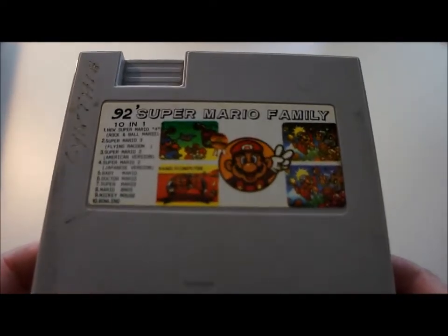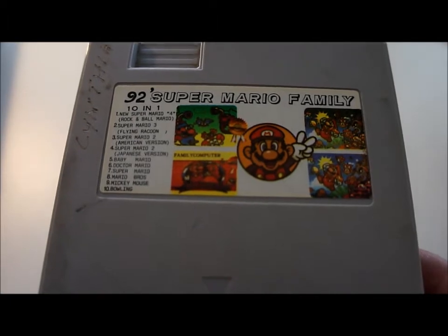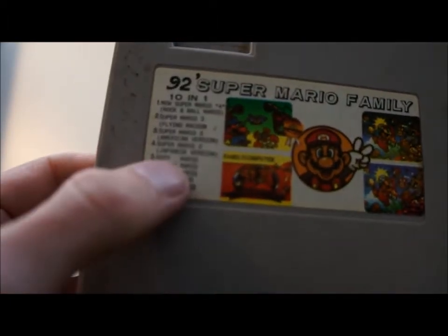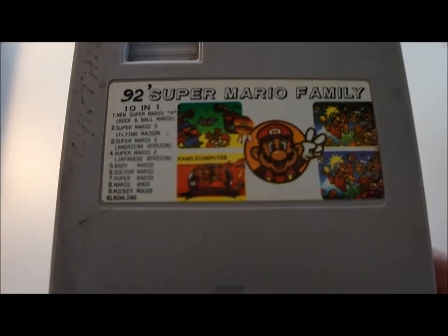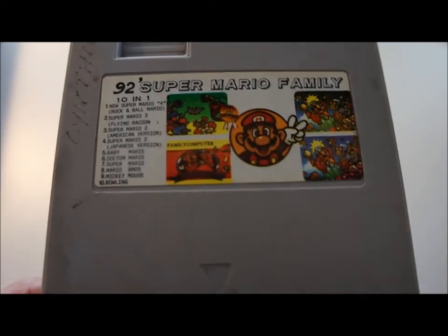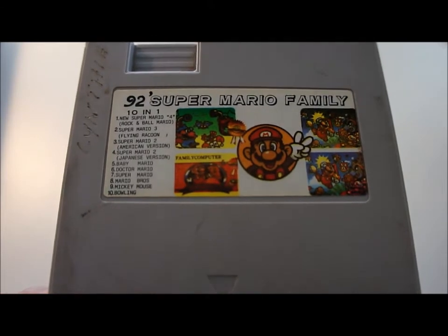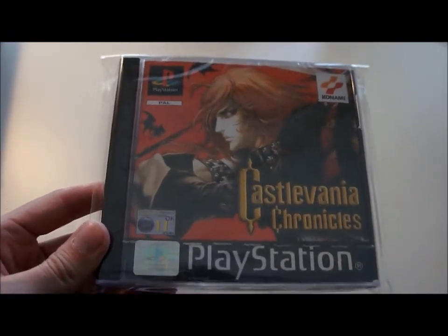I don't know if I've shown you this before. I've had these a few times. This is a pirate card, Super Mario Family, or 92 Super Mario Family, and it's infamous because, as you can see here, it has Super Mario 2, the Japanese version. So this is the only way that you can play what we know in the West as the lost levels on an actual NES. So that's why this cartridge is really popular. Then Castlevania Chronicles, and you can see over here, it's sealed.